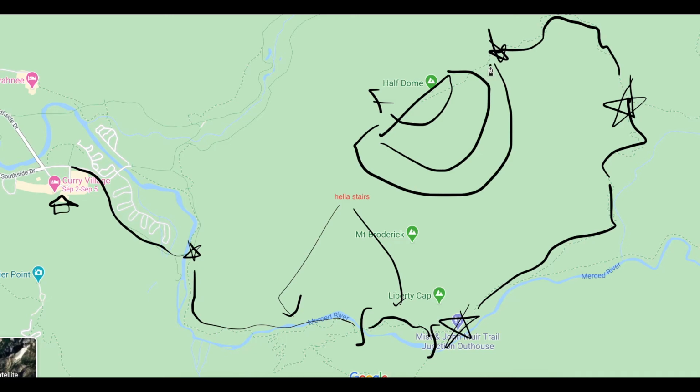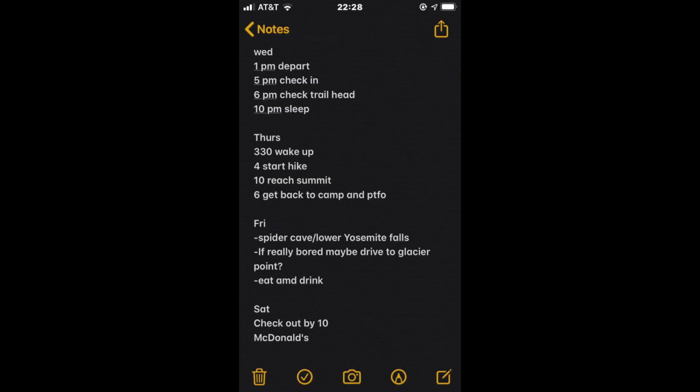After that, there's going to be a ton of stairs again, going up the subdome towards the cables. That's going to be another like 0.3 miles, and it's pretty steep. The rest of the cables are really short, but it'll probably take like 20-30 minutes to get to the top, and then that's it. So that's basically the hike, and then you just go back around the same way when you're done. Also, Spider Cave is around here for the next day if we want to check it out. If we start at like 4 a.m., the goal is to finish at around 6 or 7 p.m.